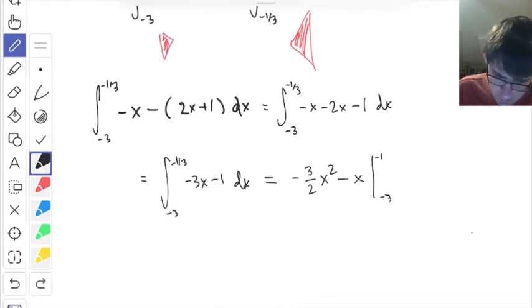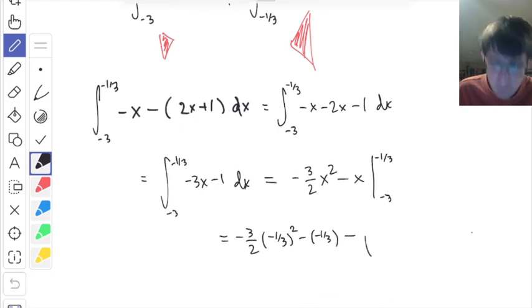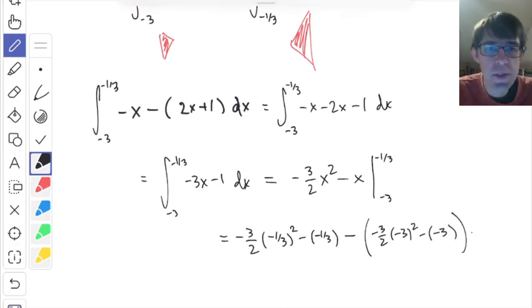All right, and then we plug the numbers in. Okay, so it's just going to be some bunch of numbers, right? Negative 3 halves, negative a third squared minus negative a third, and then I subtract and plug in minus 3. Negative 3 halves, minus 3 squared minus negative 3. There you go. This is the area of the piece on the left. All right? As usual, I'm just going to leave it like that. If you want to plug it into your calculator, that's fine.